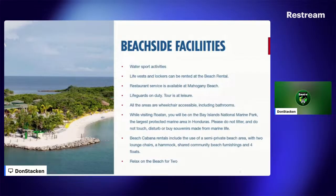The beach chairs are complimentary. Then there's also some water activities for a nominal fee. You can rent vests, you can rent floats, you can also rent some of the lockers there if you wanted to store your valuable items. We do also have a restaurant right there off of the beach as well. All of the areas are accessible by wheelchair, including the bathrooms. And as mentioned, we do have some private cabanas for rent.